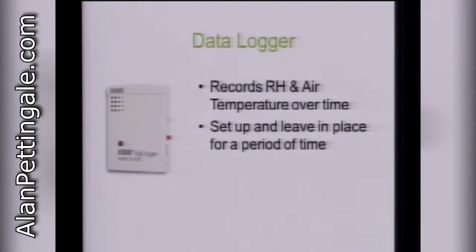You can put it adjacent to different things, and you can track relative humidity and temperature over time. That way you can get an idea of what's going on, especially when you correlate it to the exterior weather and the interior usage of the building. And it can give you some great information for a localized problem that may be going on.